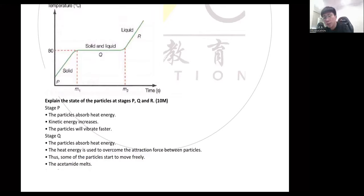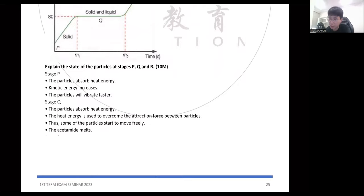Okay, but after Q, when they start to become liquid, at R, do you think they still absorb energy? Yes, they do. So your first sentence is going to start with, again, absorb heat energy, and then kinetic energy increases and particles move faster. So you see, P and R have the same answer. But the only difference is here it is vibrate faster, here it is move faster, because solid vibrates, liquid moves. So P and R are the same. Even with all these same sentences, you get marks for every sentence. Correct?